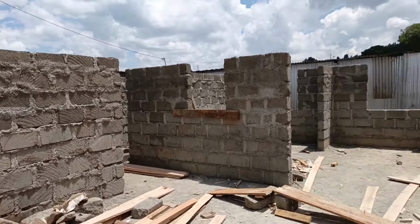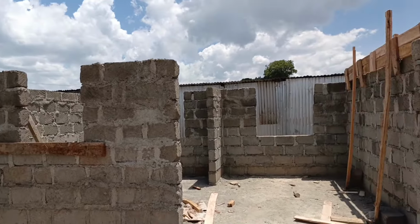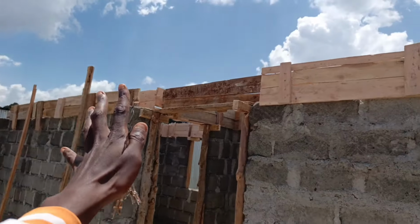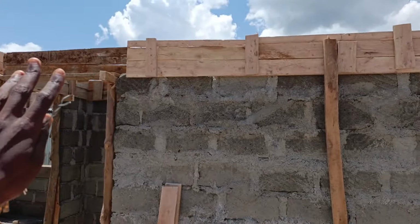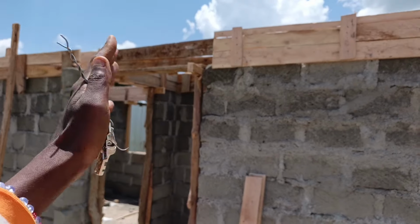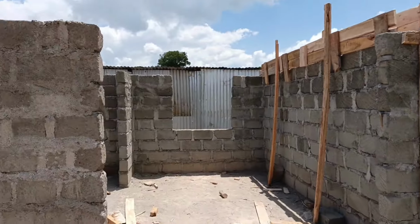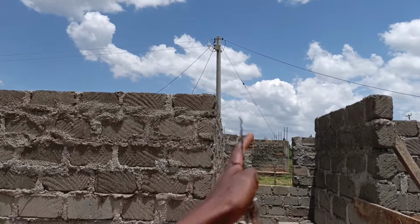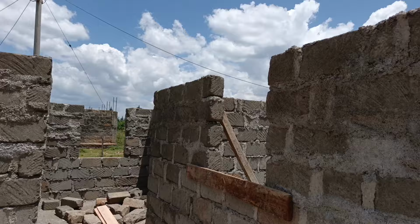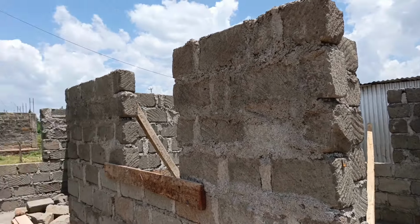Then once we are done, instead of buying a lot of timber, we put concrete on this side. When we put concrete on this side, once it dries overnight, we remove this timber and we shift them to the other side, like for the bedroom, the store and that other part, instead of wasting a lot of resources.